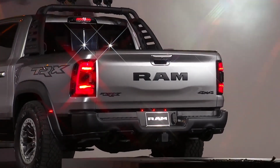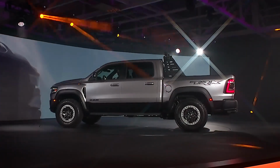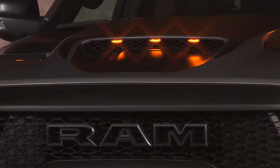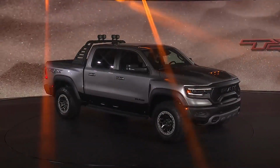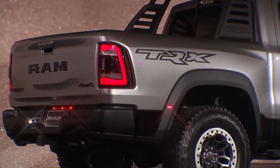On the bed of this silver truck here, you see the Ram bar, and this truck is also outfitted with the optional side steps and the spare tire carrier, which you'll see in a minute. You can see the front clearance lights, our center ID lights are in the hood scoop, and then there's a marker light on each fender flare extension on the front bumper, which is required on vehicles over 80 inches wide.